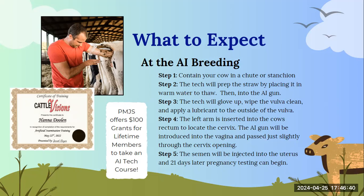So typically, if you're right-handed, what you're going to want to do is stick your left hand in rectally. And if you're left-handed, you're going to want to do the opposite. You're going to stick your right hand rectally and then go ahead with your left hand with that straw.